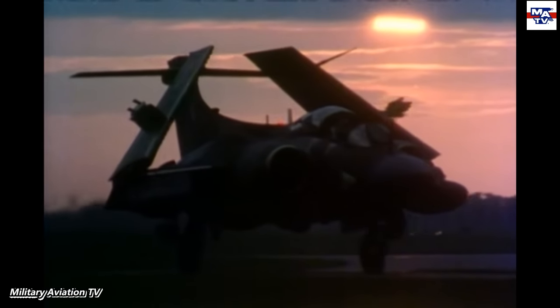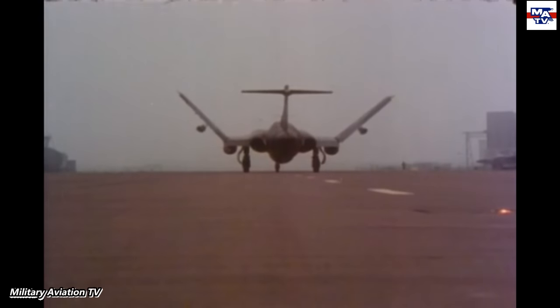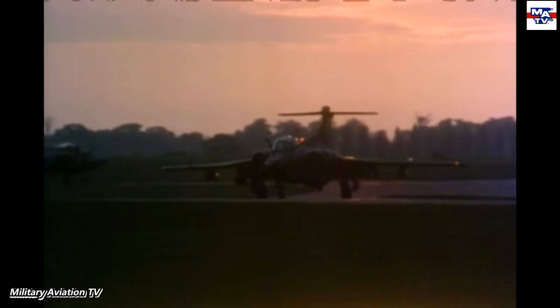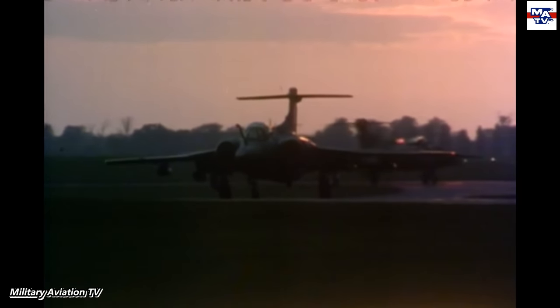In 1980, the first Tornado Weapons Conversion Unit formed at Honington, and the two Buccaneer squadrons moved to RAF Lossiemouth. In Scotland, their main area of attention was the potential movement of the ever-expanding Russian Navy around Norway, Iceland, and the Faroes.